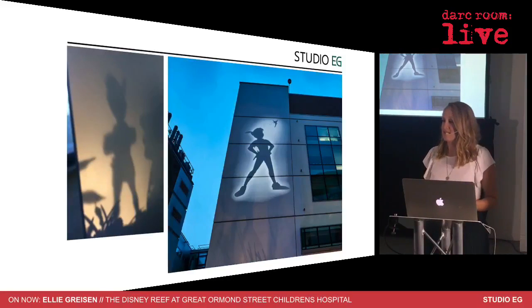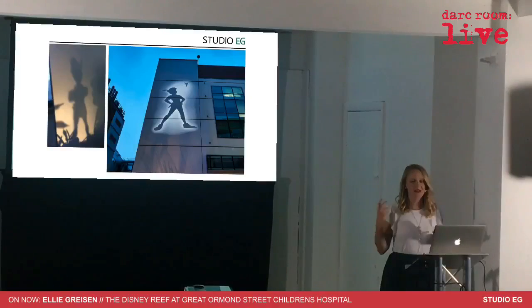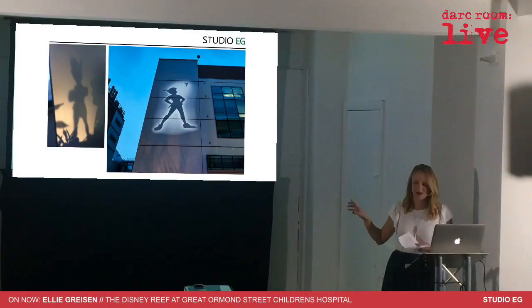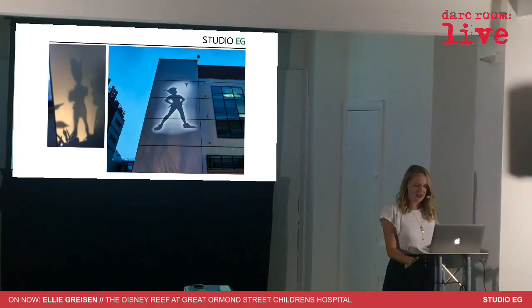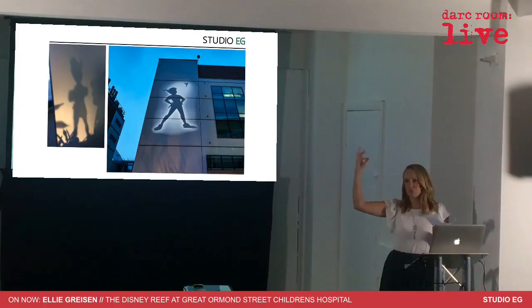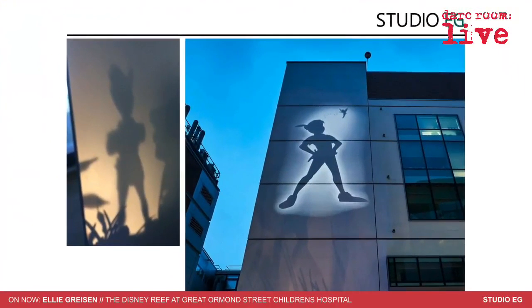So during the light test with the model, something really magical happened. I was testing the little spotlights and trying to show them where you're going to put the lights. There's nothing to attach. It shone a shadow of Peter Pan onto the side of the model. And everyone was like, oh, that looks pretty cool. And so we came up with this idea of projecting Peter Pan onto the facade. And this is another way of getting light up into the space where children can see it, but without attaching anything onto the buildings. So this is about 12 meters high, this projection.